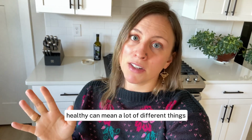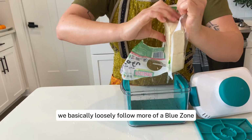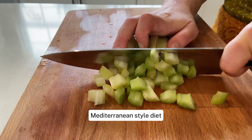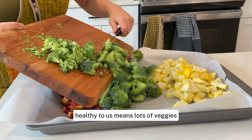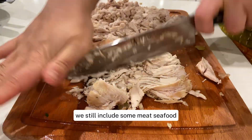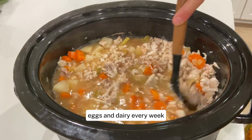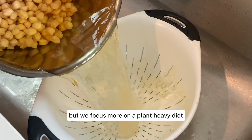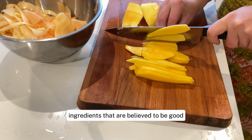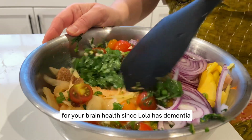Healthy can mean a lot of different things to a lot of different people. We basically loosely follow more of a blue zone Mediterranean style diet. Healthy to us means lots of veggies, fruits, whole grains, nuts, beans. We still include some meat, seafood, eggs, and dairy every week, but we focus more on a plant-heavy diet. I also like to include ingredients that are believed to be good for your brain health since Lola has dementia.